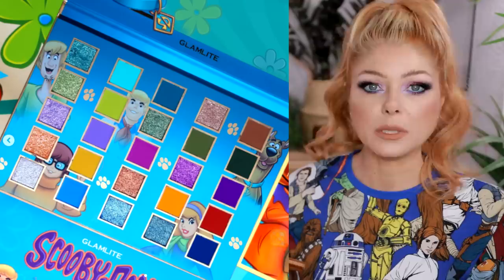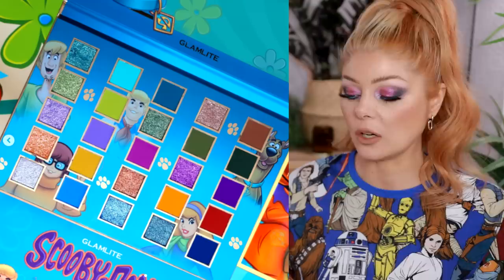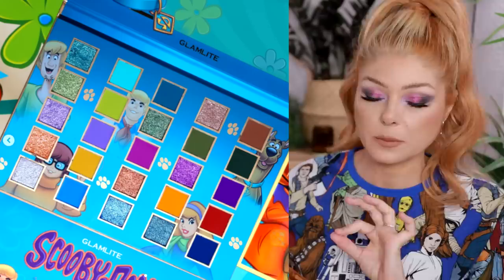And I'm really excited to see how this looks in real life, to see how it all pans out. I like the mixture of shimmers and mattes in here. And yeah, I'm excited to try it out. I don't really have any further thoughts about it other than I was looking at the packaging and I was like, oh, I wish it was rows. I like columns instead of rows, but in the grand scheme of things, does it really matter?